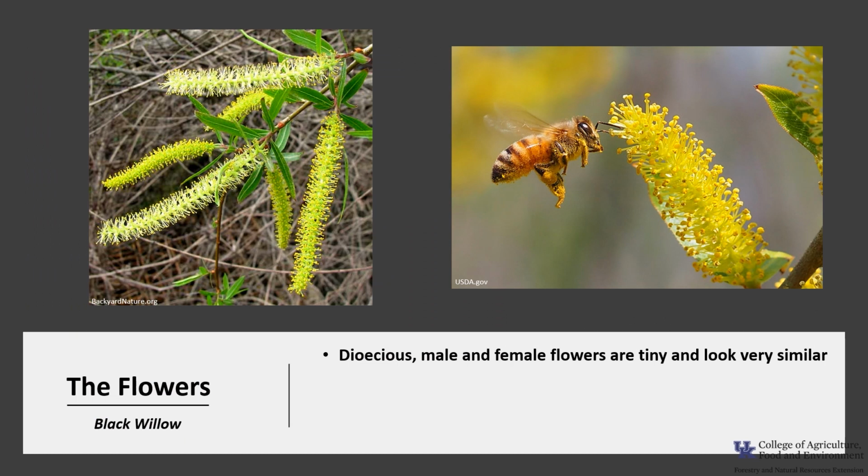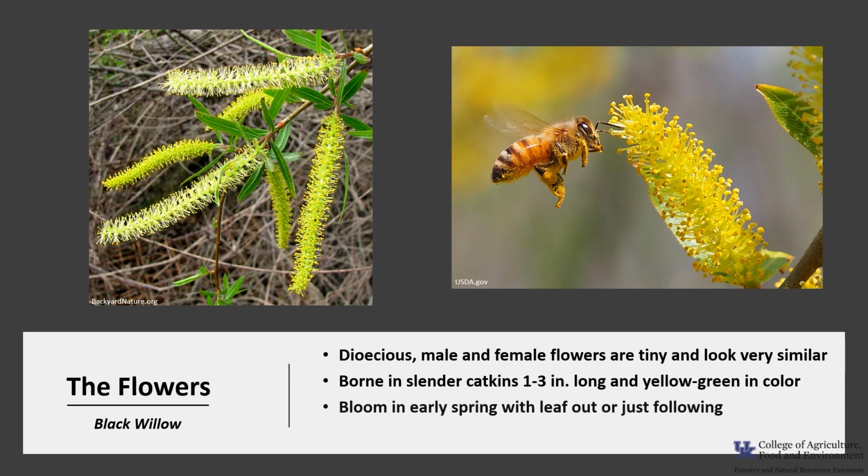This species is dioecious, meaning male flowers and female flowers are on separate trees. The male and female flowers are tiny and look very similar. They are borne in slender catkins that are about 1 to 3 inches long and yellowish green in color. They bloom in early spring with leaf out or just following leaf out. The flowers are pollinated by insects, particularly bees, and somewhat by wind.